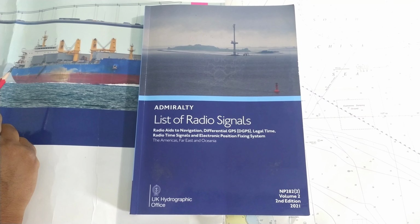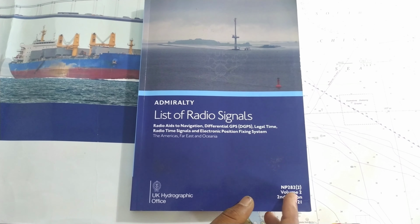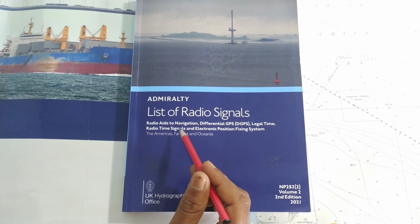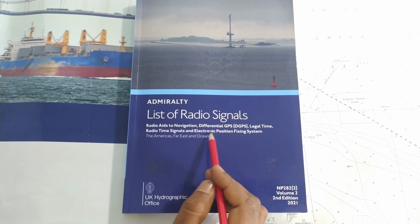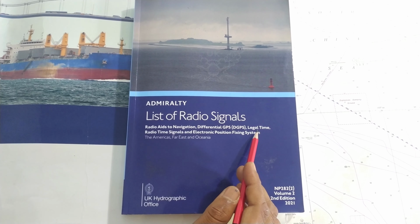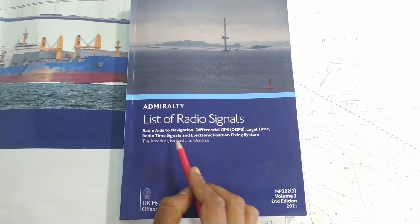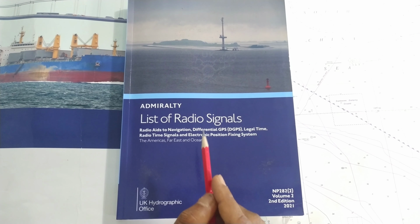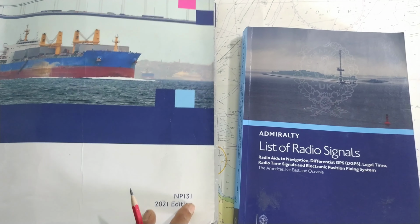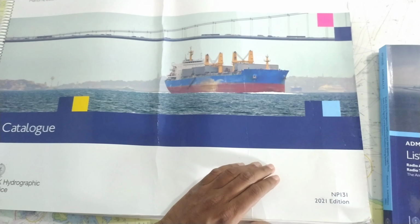Good afternoon. Today we will learn about NP282 ALRS Volume 2. So this is basically radio aids to navigation, that is all the AIS, then the racons, then the GPS, DGPS, how it is working, the legal time. This is the book that will give you the time of a country, then the radio time signals and electronic position fixings.